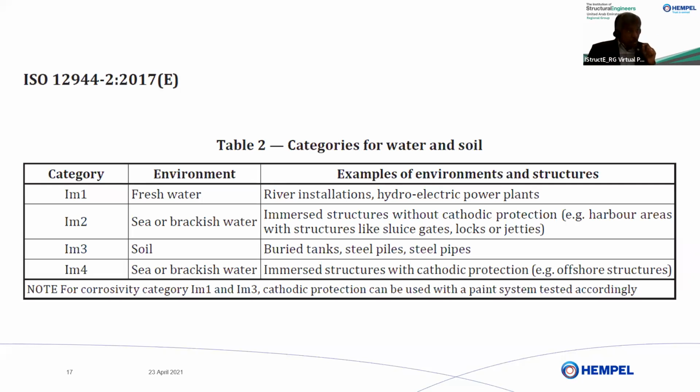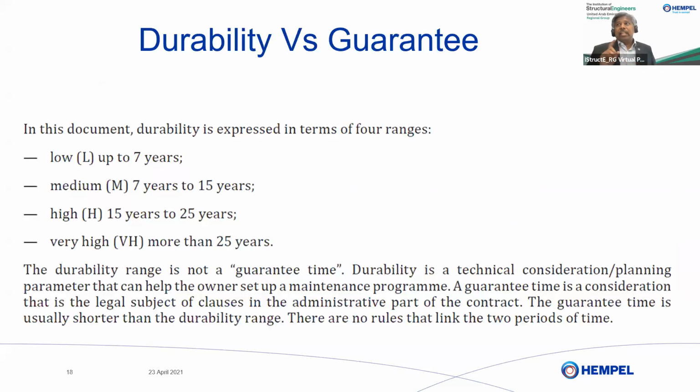The atmosphere could be external, exposure to the actual air environment. It could be submerged. It could be under the soil. It could be under water, in the seawater, or under fresh water. So we have IM1, IM2, IM3, and IM4. The standard covers that as well, but it's only for external steel that we need to do.